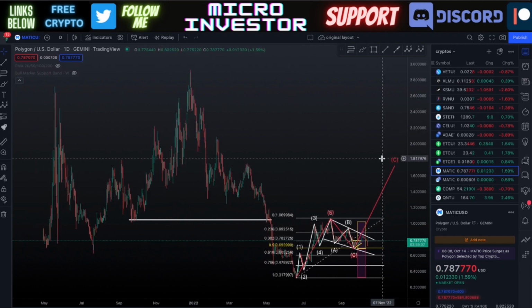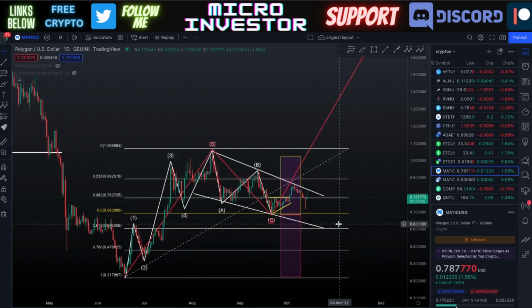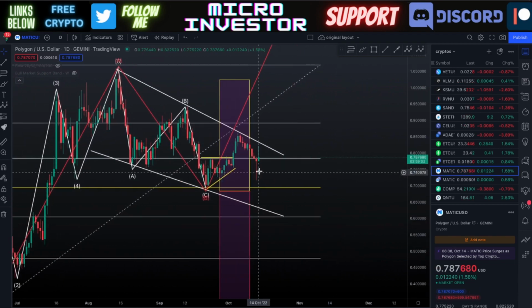Anyways, just a quick update on Polygon is what I wanted to do, just to keep you guys in the loop so we're within this trend. This is one of the things we're working on, and we're also making sure that we're holding on to this Fibonacci level that we're within right now. So everything is looking nice, in my opinion, with Polygon.